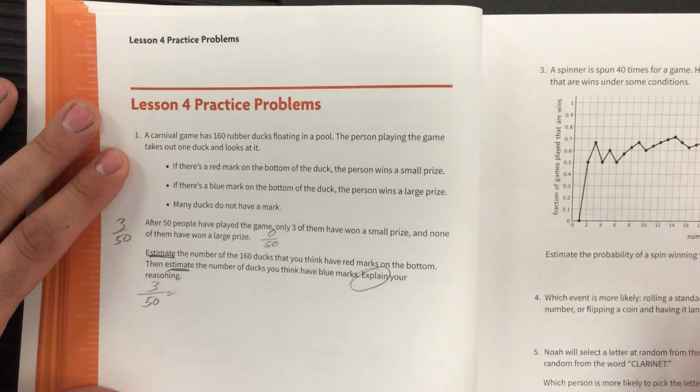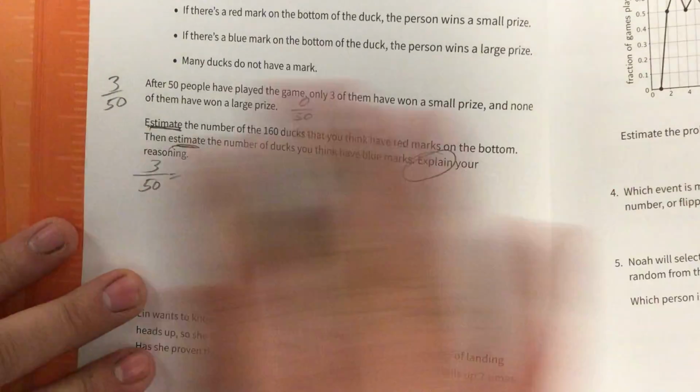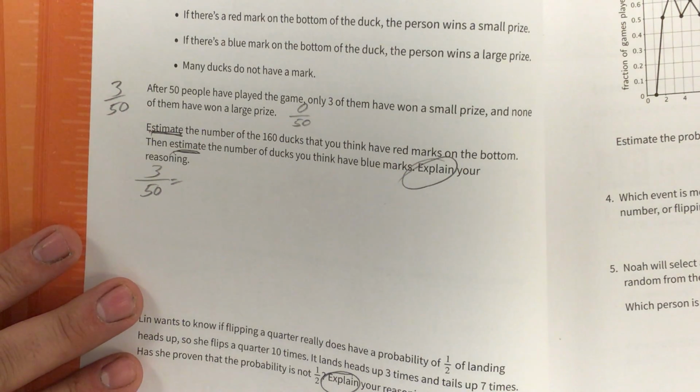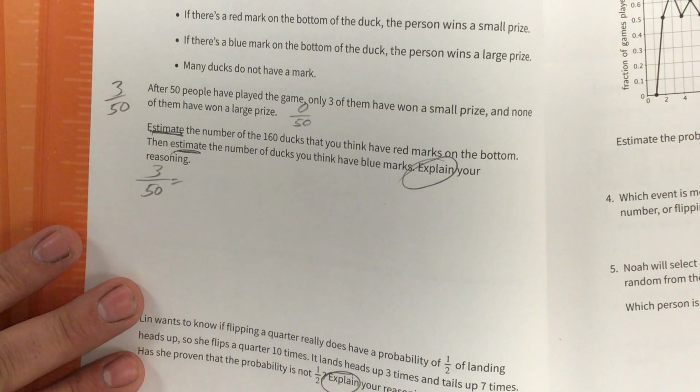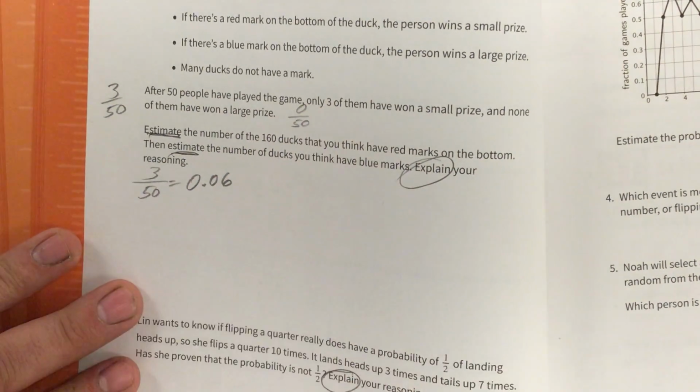If you make 3 out of 50 free throws, or if you get 3 right on your test worth 50 points, what percent do you get? Divide it out. You have calculators. 3 divided by 50. I got 6%. All right, so roughly 6%.